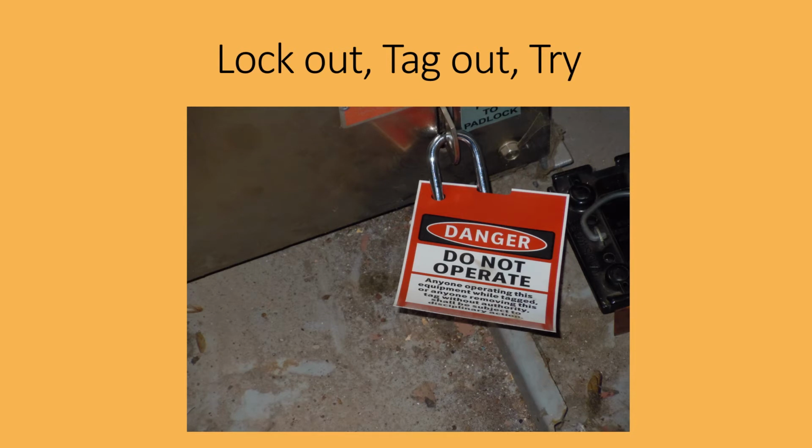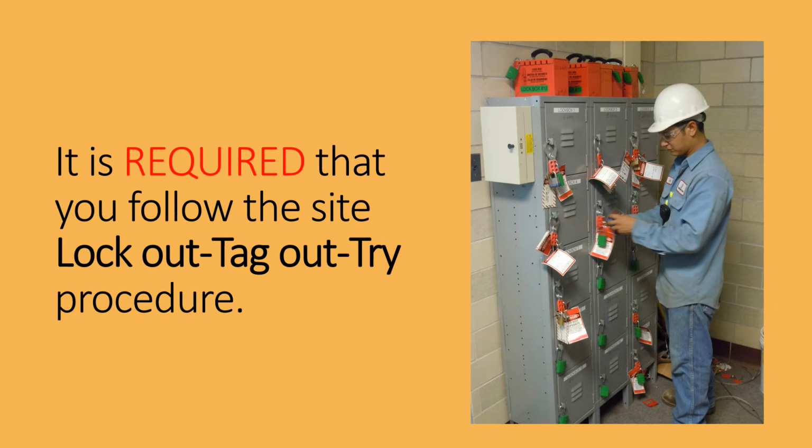When your work may cause you to encounter hazardous energy, a lockout-tagout-tryout system has been put in place for your safety. It is required that you follow the site lockout-tagout-tryout procedure.